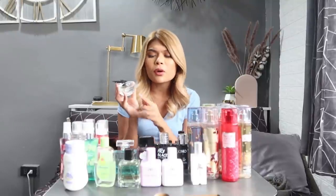And for some reason, comparing to the other Bench na perfumes that I have here, this lasts longer. Ewan ko, maybe it's my chemistry, my body, my pheromones, or whatever. Pero mas long-lasting to compared dun sa Beautiful Soul ni Bea Alonso. So this one, Lovey Paw.